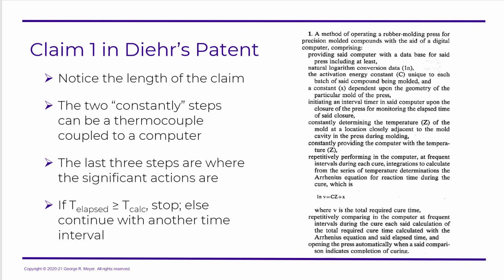My guess is this is probably a vulcanization or other type of reaction that's going to occur, and there is a constant that's dependent upon the geometry of the particular mold press. So as we can see in that equation, we have a couple of constants, and the only variable Z is the temperature. Now we have a lot of things in here, and I will point out that there are a number of courts, they have not yet held this, but I have seen a few Federal Circuit cases where judges have questioned whether or not providing is truly an active step.